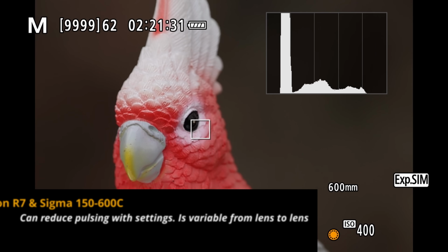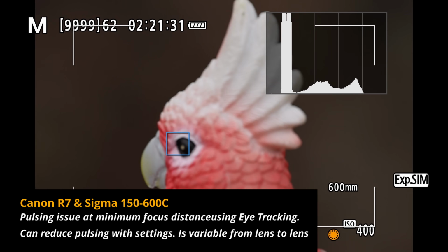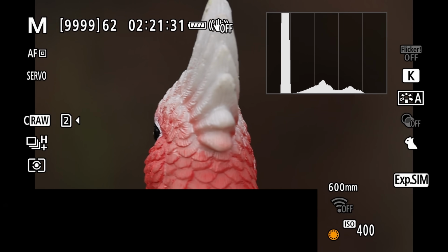Yes, you could use the EF mount with an adapter. However, as I've shown, there are some compatibility issues with EF third party on Canon. Sometimes they have some pulsing issues, sometimes it doesn't, it's variable, but some people don't want to take that risk, and ideally we want a native lens available.